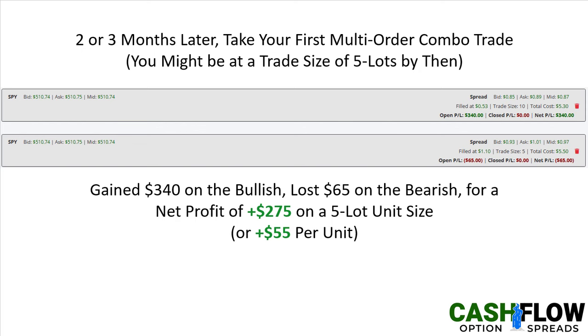So this is an example of a 5-lot trade. You'll notice on one side, I gained $340. That was the bullish trade. On the bearish side, I lost $65. So the market moved up. I made more money in my bullish than I lost on my bearish for a net profit of $275 on a 5-lot unit size, or an average of just $55 per unit.